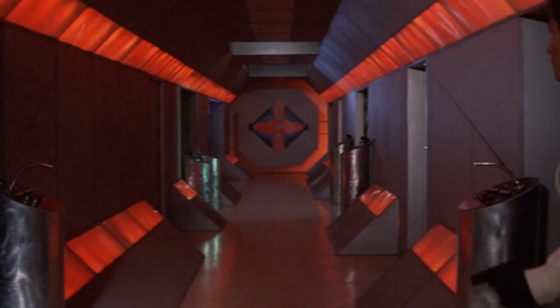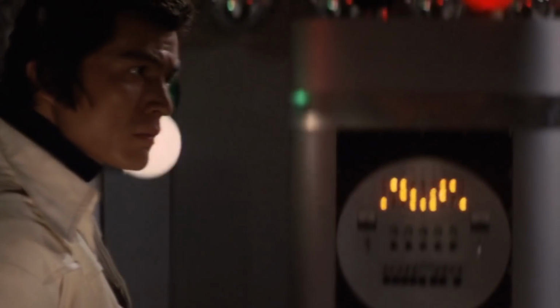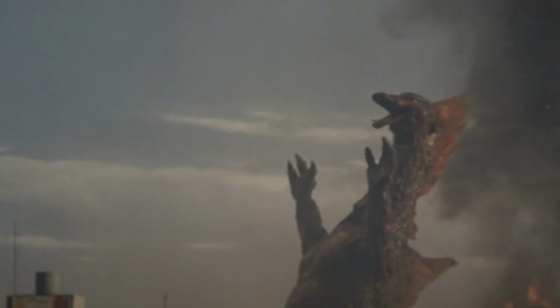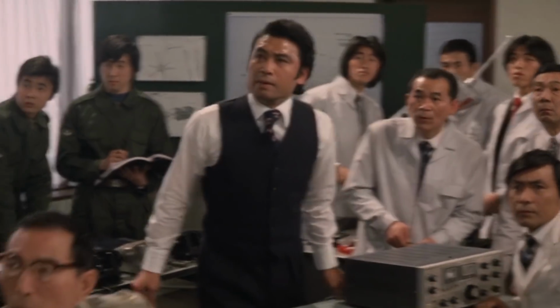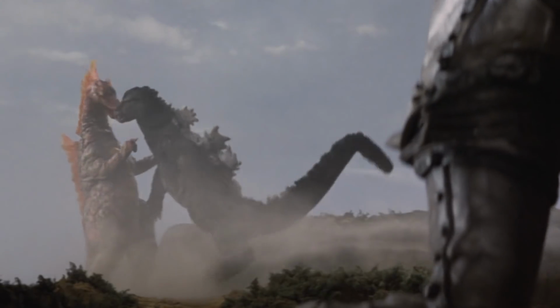In 1975, producers decided to go down a different route. Instead of staying with the scary, seat-gripping franchise they had created, they decided to shake things up a little. One of the ways they did this was by giving all the kaiju these bright, big anime eyes. This might sound a little weird, but it worked as the monsters seemed less frightening and more lovable.